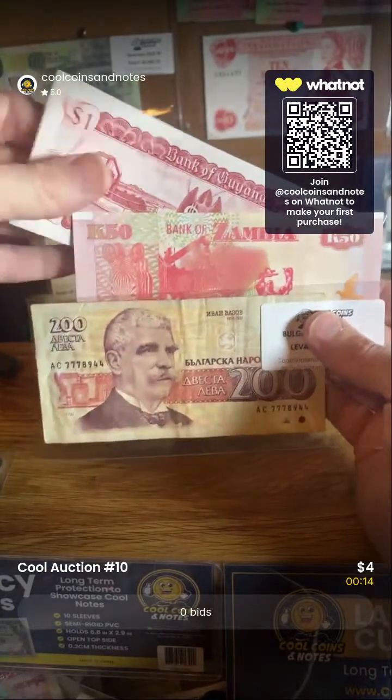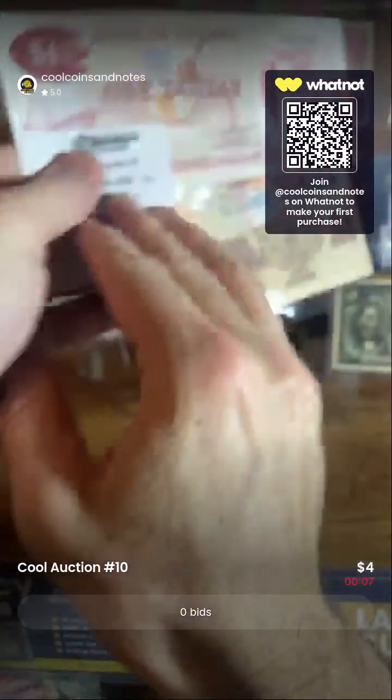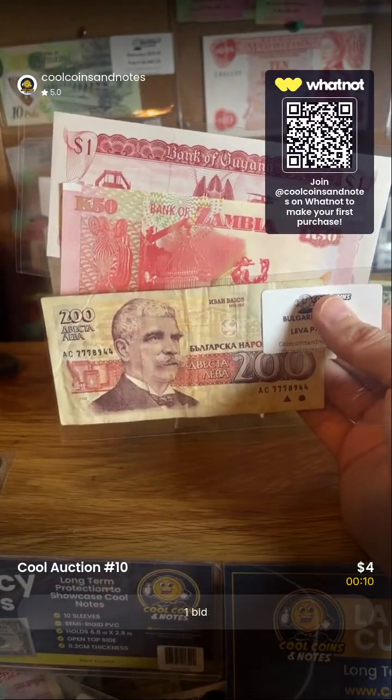Here's a cool lot. You got Bulgaria, Zambia, and Guyana. That one's got a cool zebra on it. Nice 3-note lot. Bulgaria, a bit different.